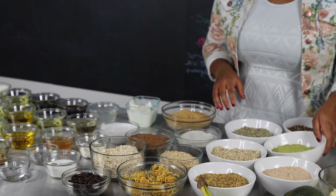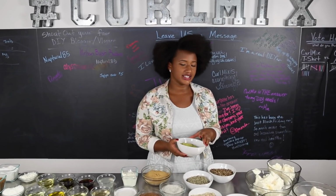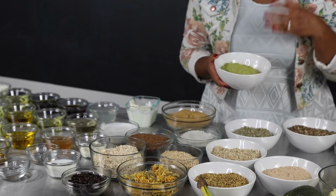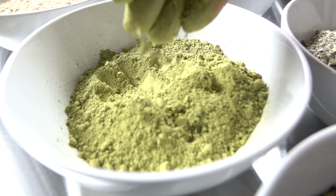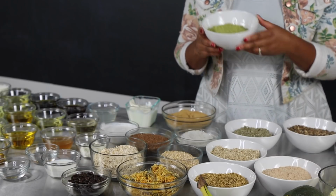Here we have matcha. Matcha's green tea. Now, when we visited Asia, there was green tea everything. Matcha, matcha donuts, matcha ice cream, matcha bread. And here is the matcha powder. Matcha has lots of vitamins and minerals and can often be used as a face mask. It can be added to any of your hair products for those same benefits.